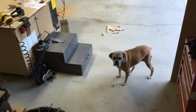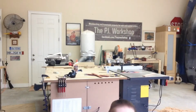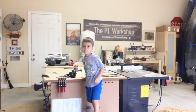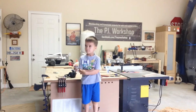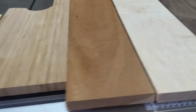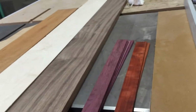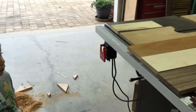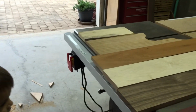Go time. Why don't you use your stairs, buddy? There you go. Why don't you say hello? Hello. All right, dude, why don't you tell us what kind of wood that we're going to be using? Why don't you start down here on the end? Get closer and start down there on the end.